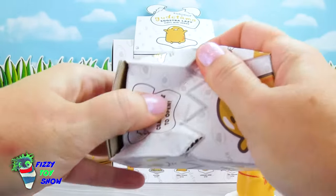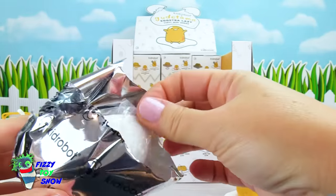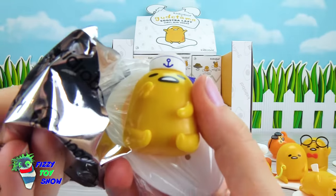Come on. Let's get cracking. Come on, new one. I know you're in there somewhere. Whoa. This is a different kind of egg. It's a new one. It's a little sailor.